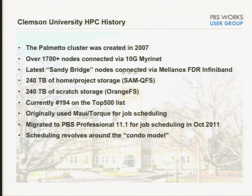14,256 cores. Roughly, all of those machines are connected via 10 gig Ethernet for the fabric. We also just got in some new Sandy Bridge nodes. All of those are connected with the new InfiniBand FDR fabric from Mellanox. We have a couple of different file systems on the cluster. We have 240 terabyte home space, project space for the users. We also have 240 terabyte scratch storage space running the OrangeFS file system.